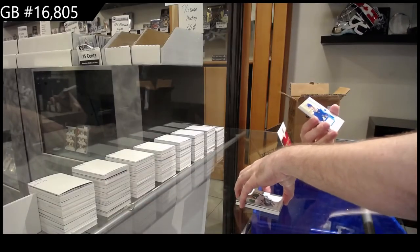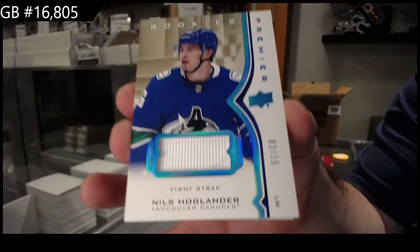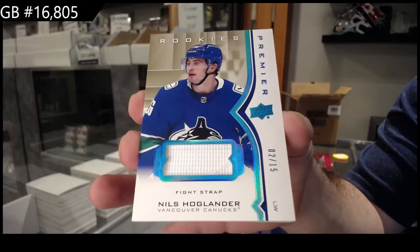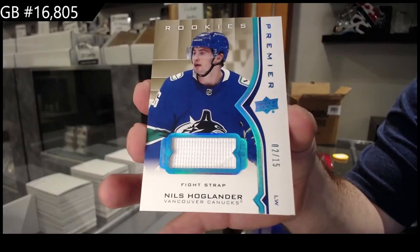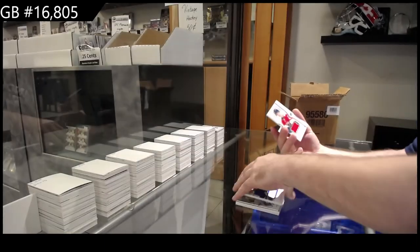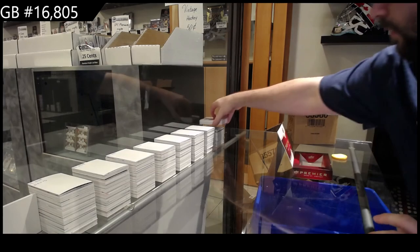For the Canucks, number to 15, Hoglander. Fight strap rookie. I think, is that our second one of Hoglander tonight? And we've got a Florida Panthers, Heppo Niemi. Boom.